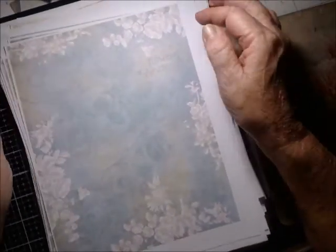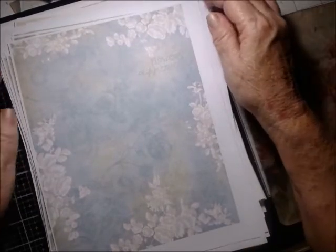So she's on Etsy, and it's called My Porch Prints. So check her out.